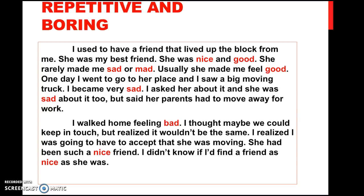One day I went to go to her place and I saw a big moving truck. I became very sad. I asked her about it and she was sad about it too, but said her parents had to move away for work. I walked home feeling bad. I thought maybe we could keep in touch, but realized it wouldn't be the same. I realized I was going to have to accept that she was moving. She had been such a nice friend. I didn't know if I'd find a friend as nice as she was.